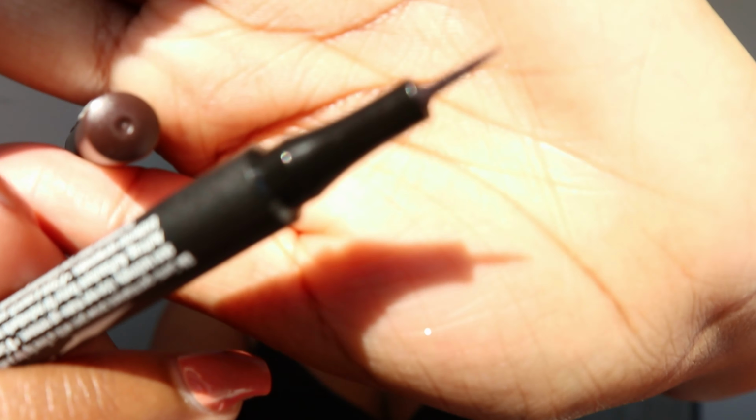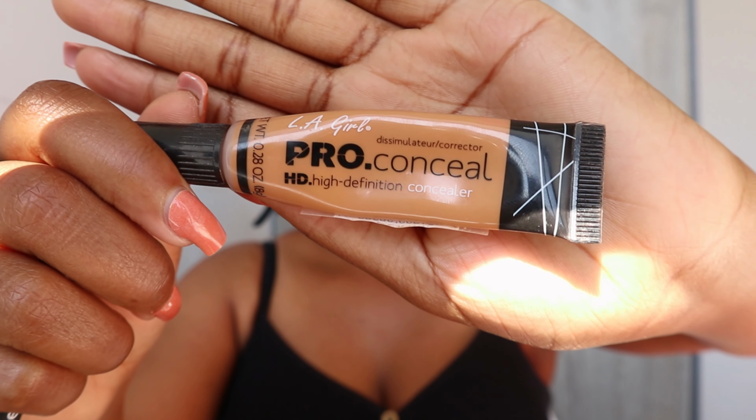I'm gonna draw my brows off camera, and I just got this tiny tip size. This is better because I am using natural light together with my ring lights. This is what it looks like. It's very tiny, like a marking pen. It's my favorite because I know that I'm going to like it. I'm also going to be using the normal LA Girl Pro Conceal concealer in the shade Fawn to draw my brows, and then I will continue with the narration when I'm done.